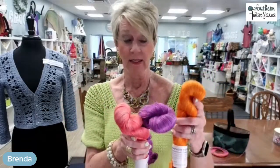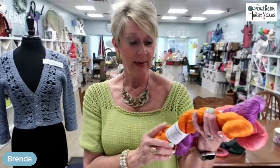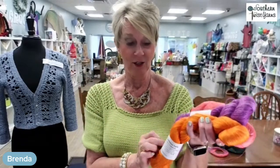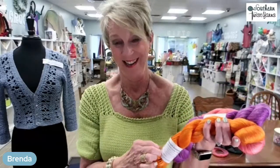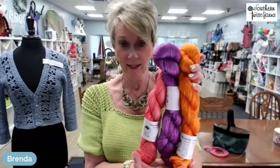I have never seen a linen and bamboo blend. Linen and silk, yes. Linen and bamboo, no. And the woman behind this was fantastic. She was the most fun. She actually wore a pirate hat. That was kind of cool. So Treasure Goddess is the name of her yarn. This she has in several bases, but this is the base that I have ordered.